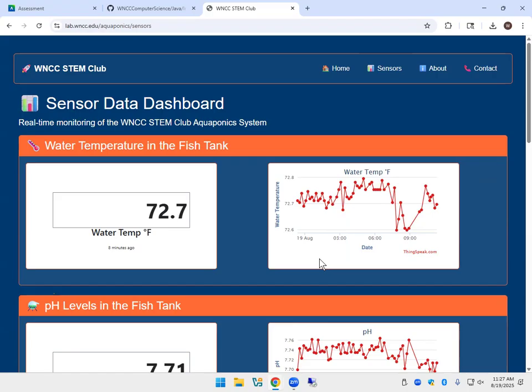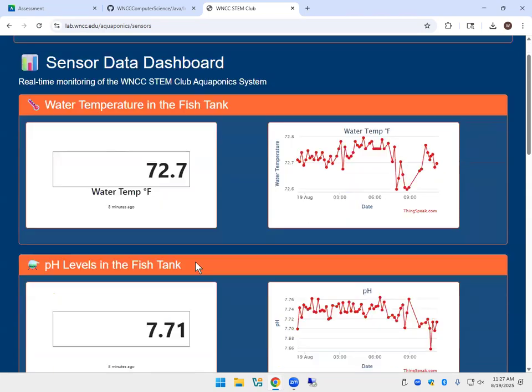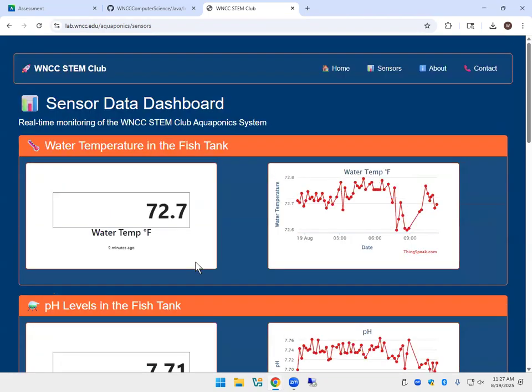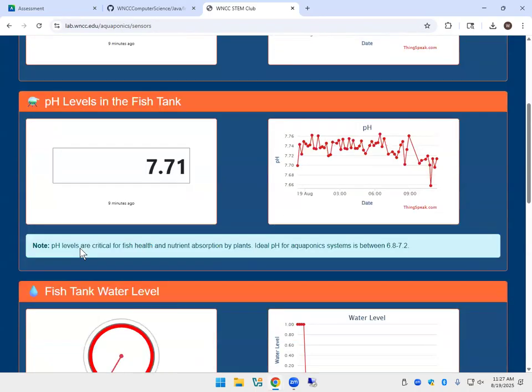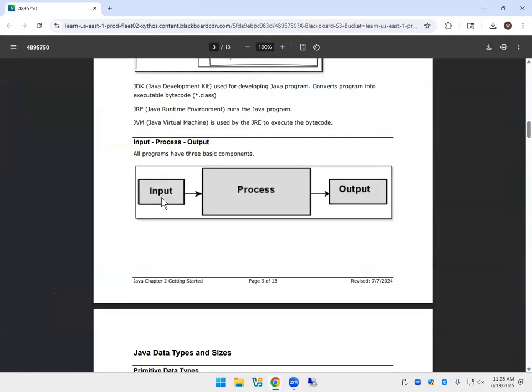Quite often we have input from the user. He's typing something in like I was doing with the Pi. This input is from the sensor and it's being uploaded automatically to a website called thingspeak.com and it's keeping a running record of what's happening. So far, so good. So input can be anything that's going into our program.